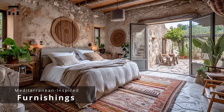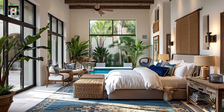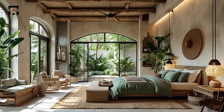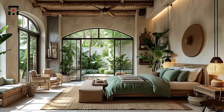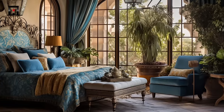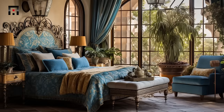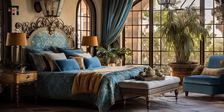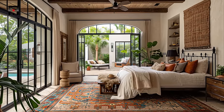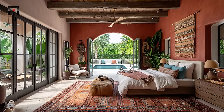Mediterranean-inspired furnishings. Invest in furnishings that reflect the laid-back elegance of Mediterranean design. Look for wrought iron bed frames, intricately patterned tiles for a headboard or flooring, and soft, flowing fabrics for curtains and bedding. These elements will add a touch of authenticity to your bedroom oasis.